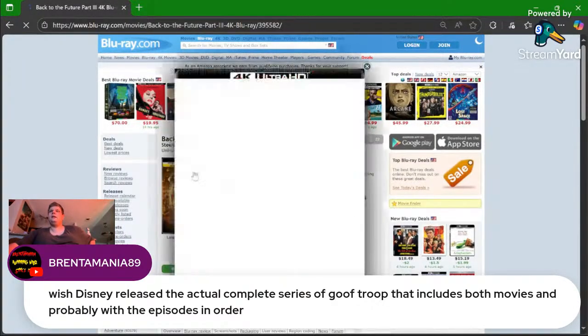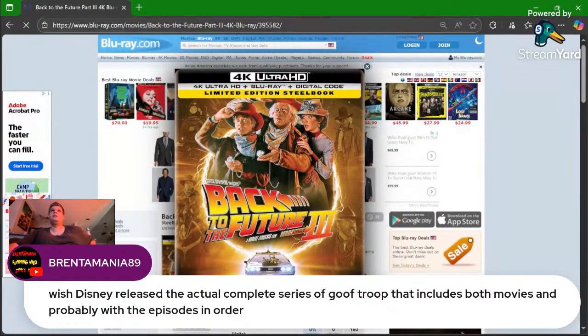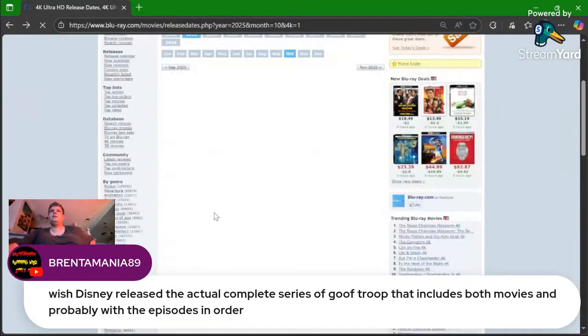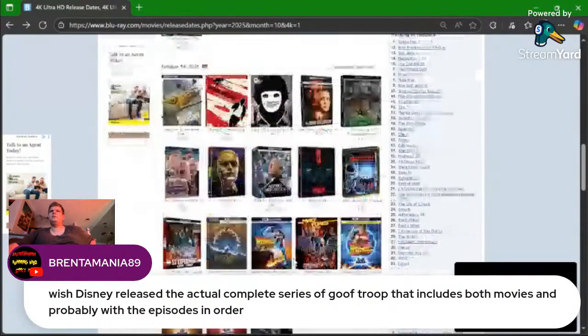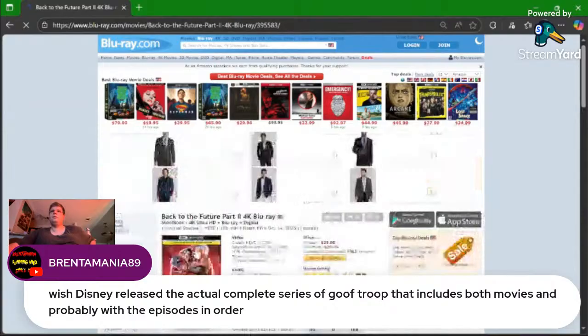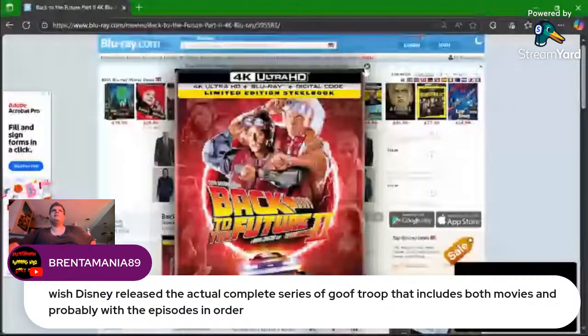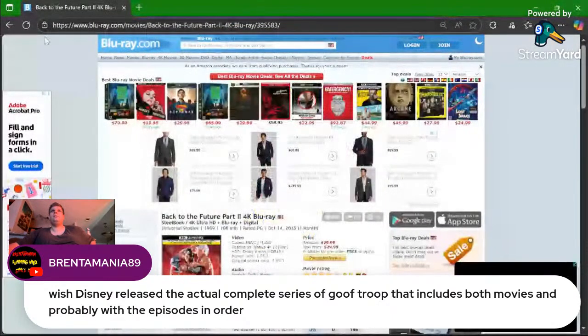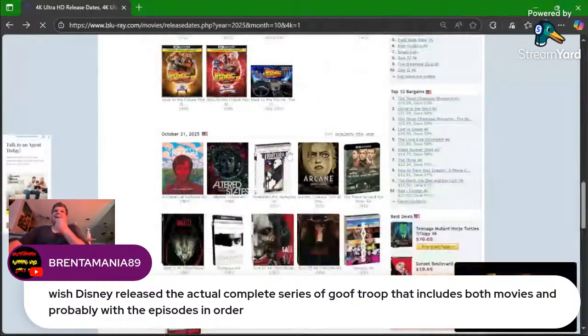So here's part 3. It's getting a nice little pretty steelbook as well. And I don't know why I went for 3 before I went for 2, but here's 2. These steelbooks are nice. I'm not going to lie to you. But would I pay $30 or $40 again for it? Probably not. This is more for people who have completion anxiety. Right here, Back to the Future fans. God, I hate when companies do this. I've already done it once before 5 years ago. Leave me alone!